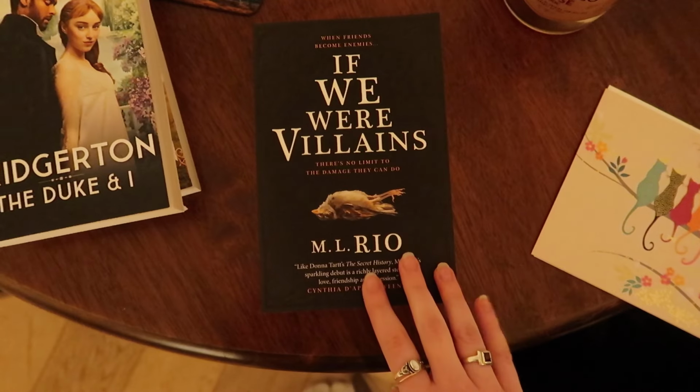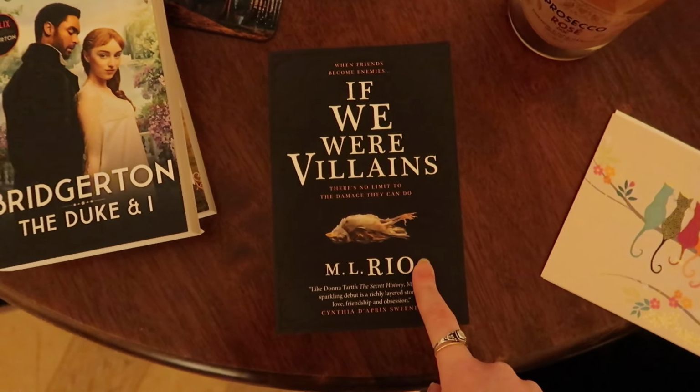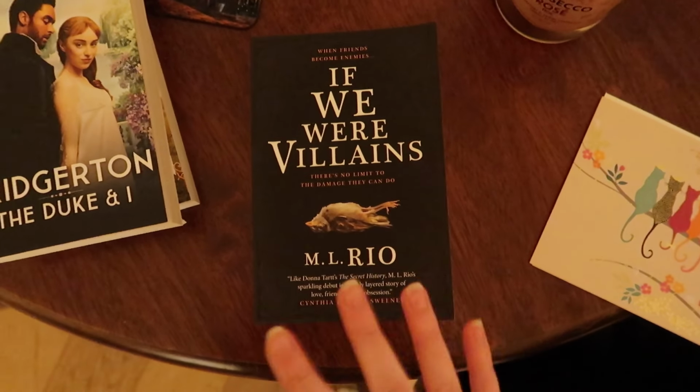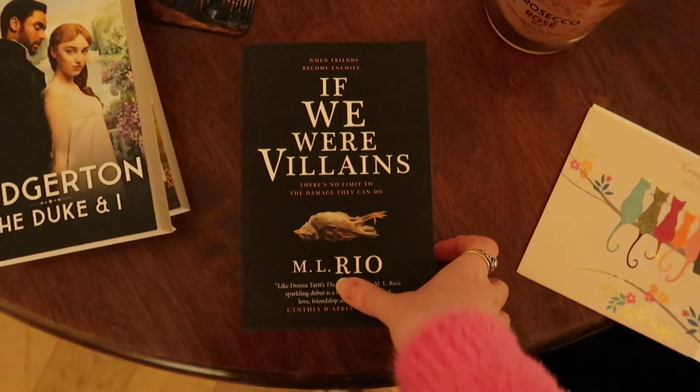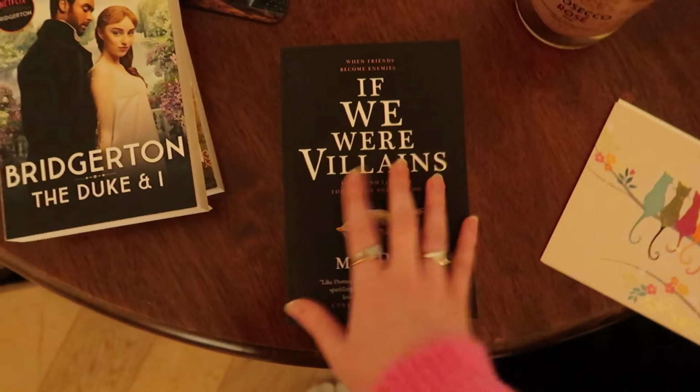Danny just got back from the shops, and he ended up getting If We Were Villains, because The Secret History was out of stock, which I'm not actually surprised at, because I feel like I've seen loads of people talking about it recently on TikTok. But Danny actually bought me this for Christmas as well, but I haven't started reading it yet.